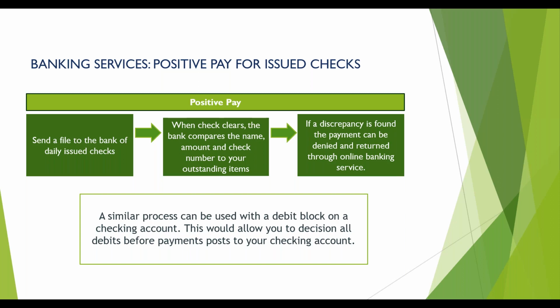So we send a file to our bank that says, here are all the checks that we issued. Please bounce every cleared item against this file to confirm that these checks are outstanding in order to clear them. Any discrepancies that don't match up perfectly are kicked out, and then the treasurer's office reviews those daily and decides whether to pay those checks or not pay those checks. I think in this time, positive pay is a must-have. Every county should have them on their DDAs, on their operational accounts, and their warrant accounts.